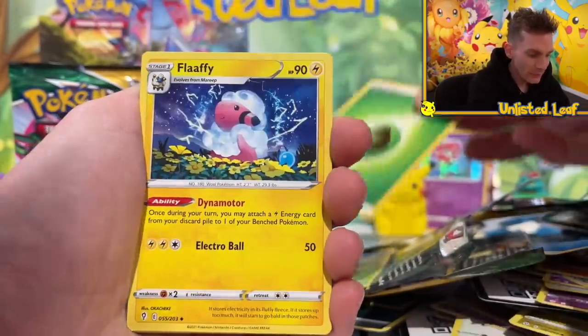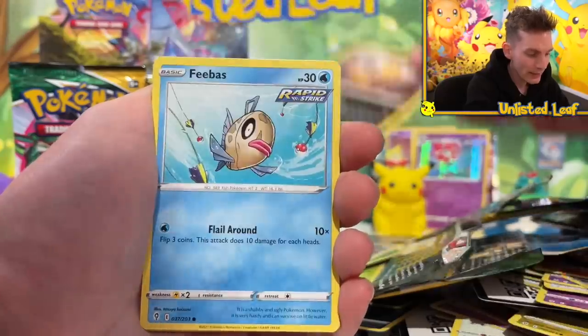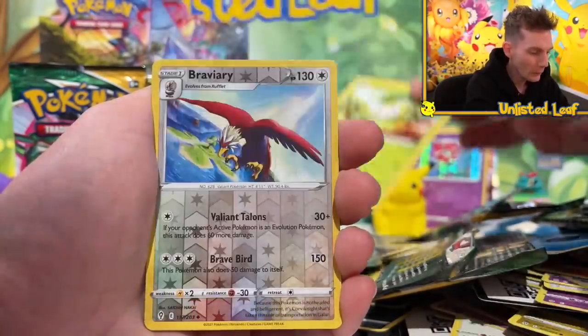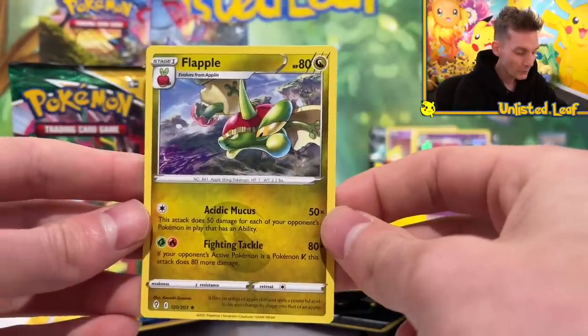Got the unlisted leaf, which is usually a good sign. Flaffy, which is an even better sign. Got the Scraggy, Feebas, Hitmonchan. Got the Slakoth, Petilil. It's a Flapple. I will take that 100%.